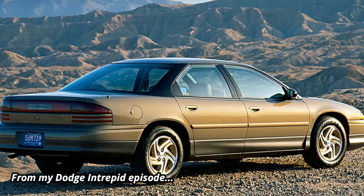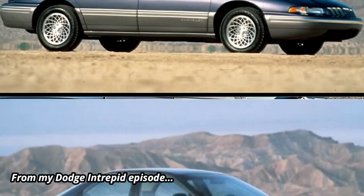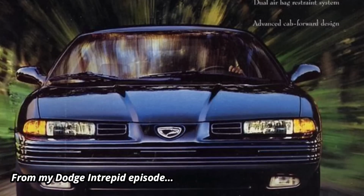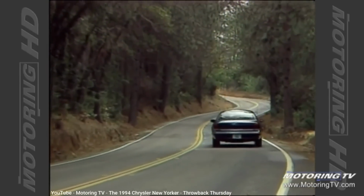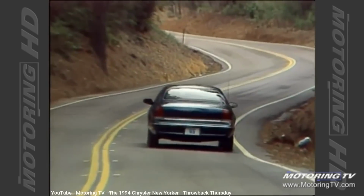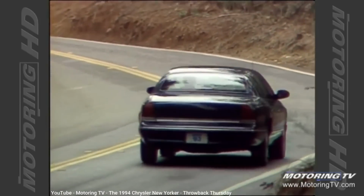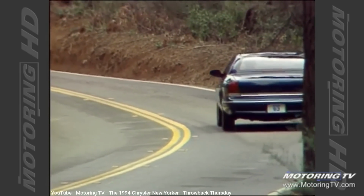Initially, there were 3 models for the 1994 model year that shared the LH platform: the Dodge Intrepid, Chrysler Concorde, and the Eagle Vision. About 6 months after the release of those 3 initial models, 2 additional Chrysler-branded LH models were released with a more formal-looking upright rear window, and were named the LHS and the New Yorker.